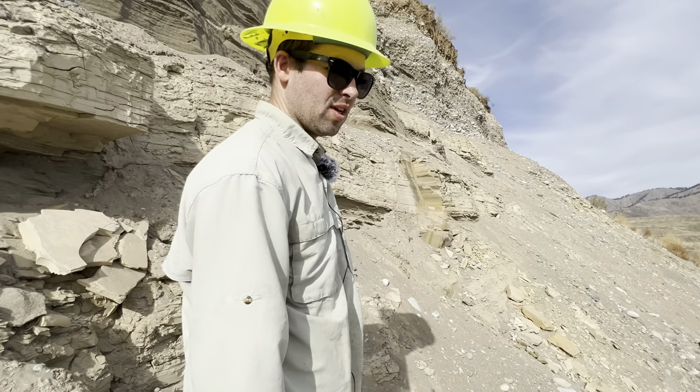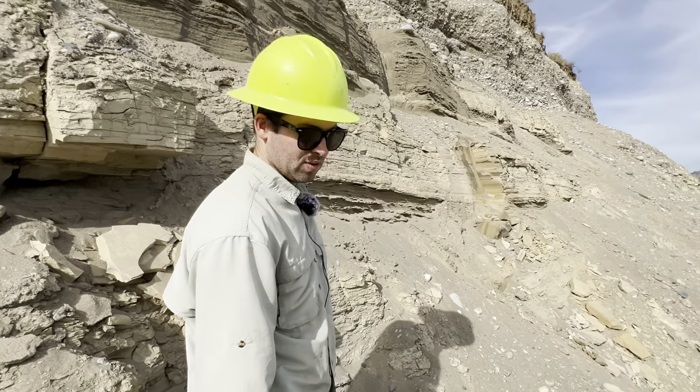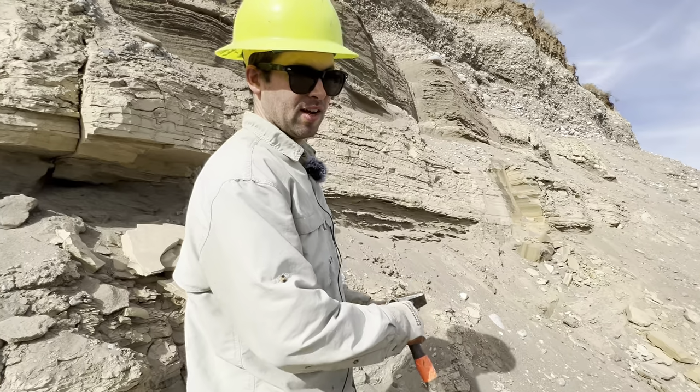But that was the key moment for Brian, that he could find specific features in varved intervals that he could correlate throughout the entire Glacial Lake Columbia Basin and tie everything together.